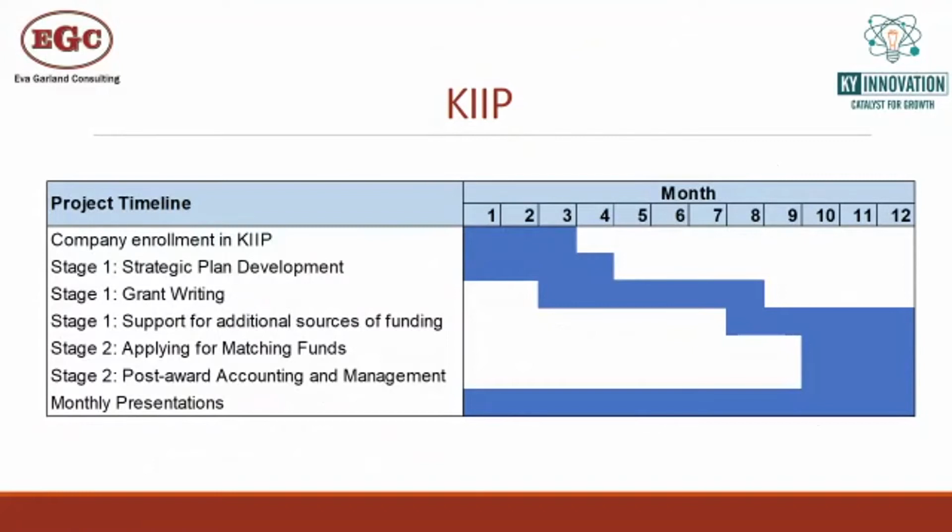Then we move into the actual grant writing, which can take a couple of months for more experienced companies, up to several months. Sometimes you may need to complete some additional preliminary research before you're really ready to apply, so it can be quite a long process until you're ready to put in a competitive proposal. After you put in your first proposal, what's unique about the program is that we look to leverage and maximize not just one submission, but as many submissions as makes sense for that individual company, to leverage all the different funding opportunities that may be available.